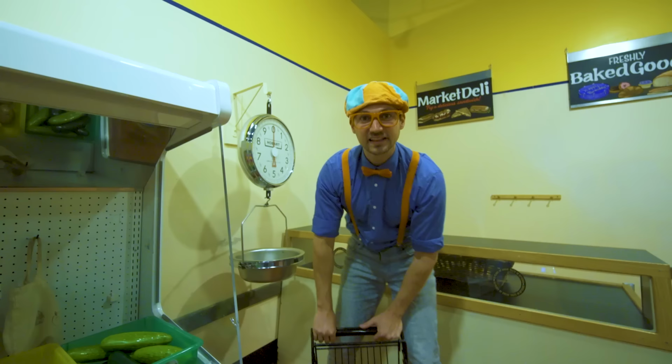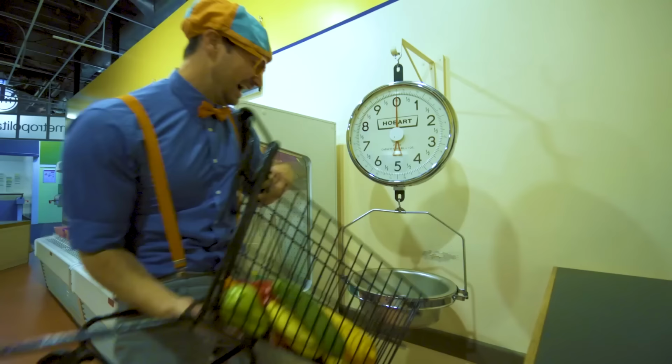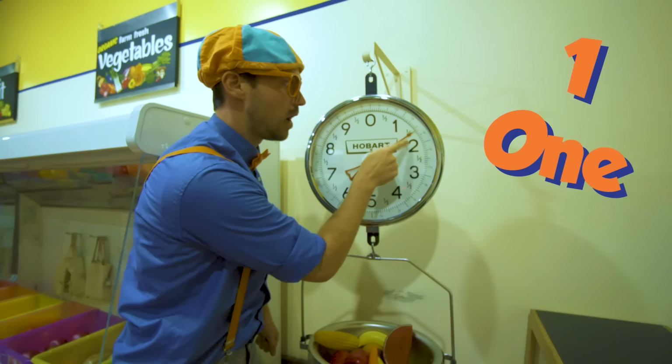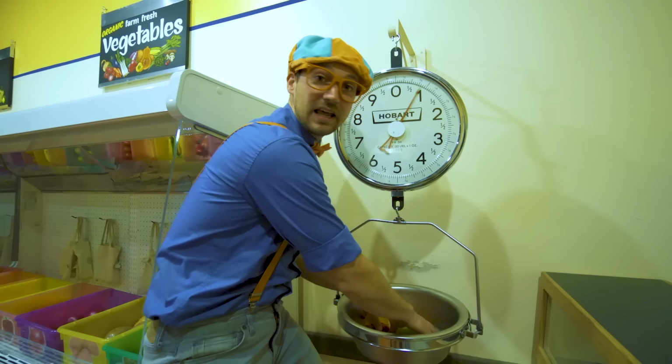Nice and refreshing. All right, let's weigh some of these. See this? This is a scale. You put some food in here, and then you can see how heavy it is. All right, here we go. Whoa! Look, it weighs 1, and halfway in between 1 and 2. So that means it weighs 1.5 pounds. You might use kilograms in your local area, but where I live, we use pounds. All right, let's continue to shop.